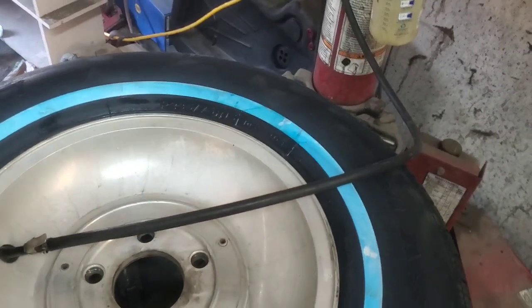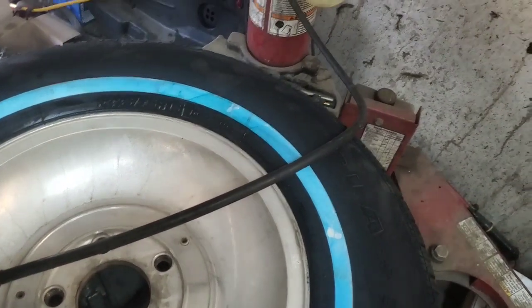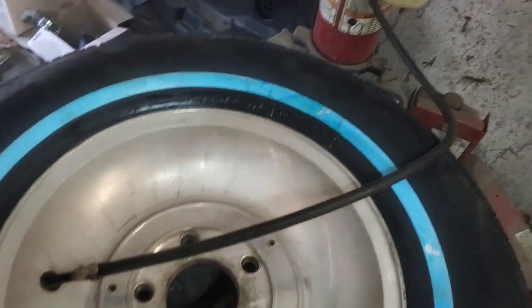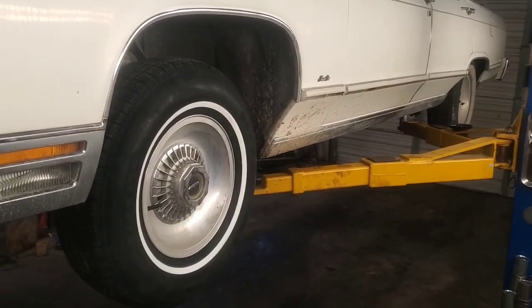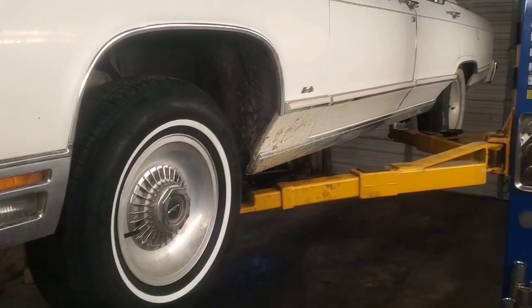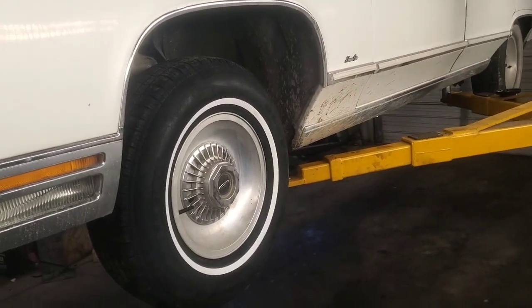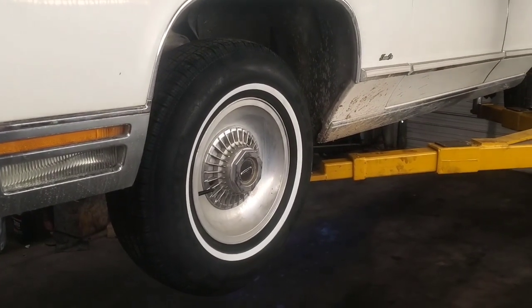So anyways, that's how that works. So what I'm going to go ahead and do is just clean this off of here and this blue stuff or whatnot, and then go ahead and stick this on the car and see what it looks like, just out of curiosity. All right, so there is that wheel, and that looks pretty good too. I do like the wide whites, but I mean, that looks pretty nice. Ooh, guess it's not bad to have choices.